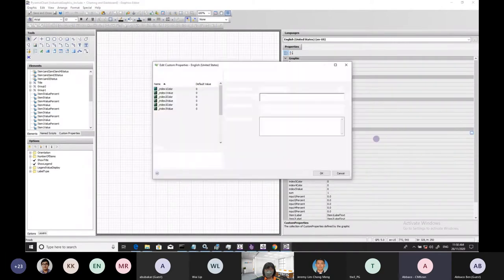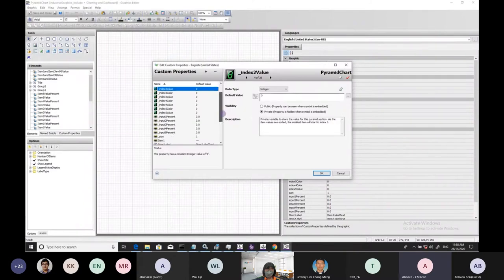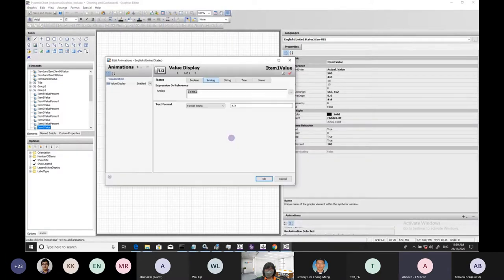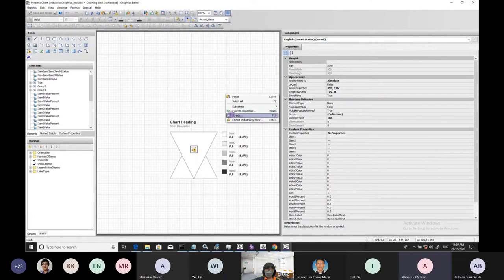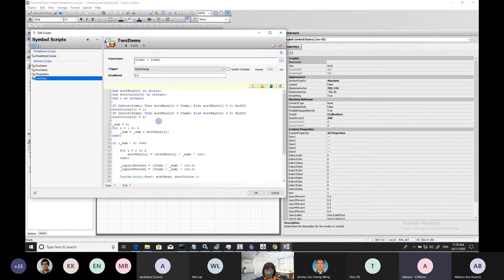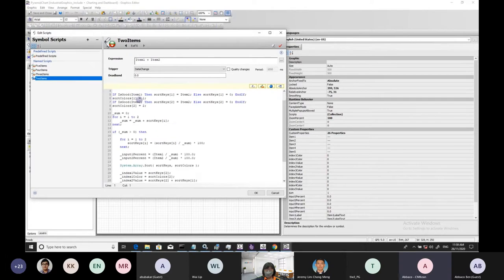Firstly, public properties are visible only once the symbol is embedded into another symbol or page. Private properties remain invisible once embedded, meaning they cannot be seen or changed externally. The typing of the properties makes it much clearer what the expected data should be. Custom properties can be used in expressions or script.